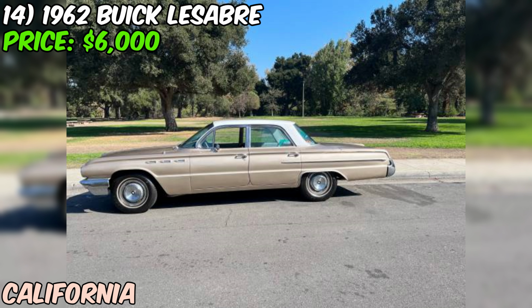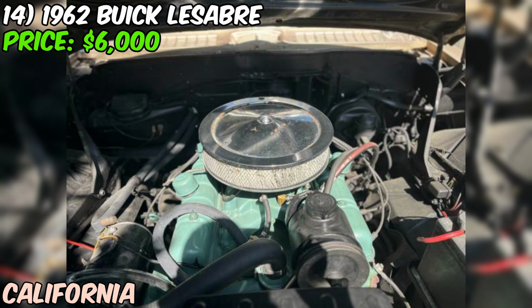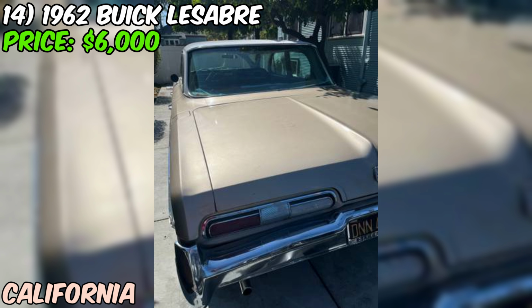The transmission was also professionally rebuilt in 2021, and it comes with a warranty as well. And with new dual exhaust, a new gas tank, and a new fuel line, you can be sure that this LeSabre is running smoothly and efficiently. The exterior of the car has been given a fresh coat of custom paint, which looks absolutely stunning. And with new tires and a new drive shaft, this car is ready to cruise in style.